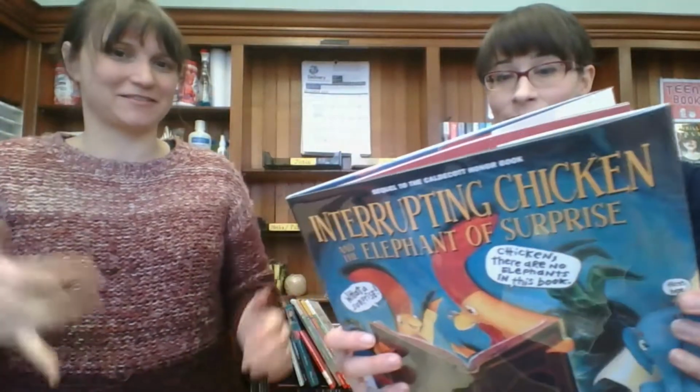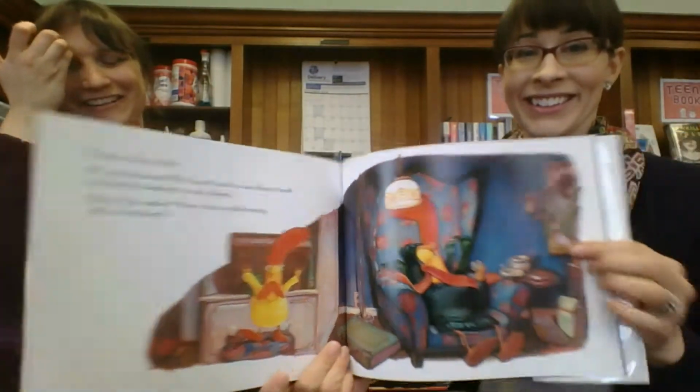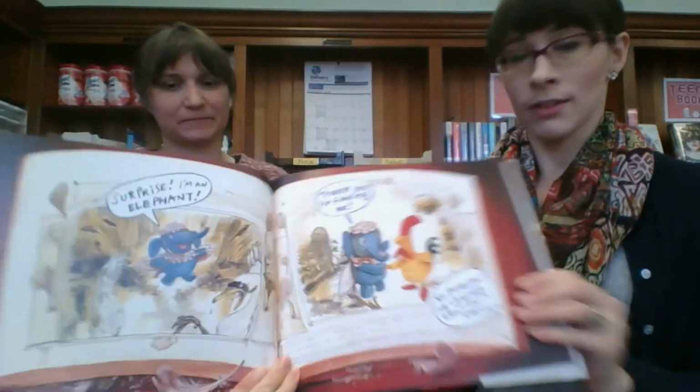Interrupting Chicken and the Elephant of Surprise, sequel to the Caldecott Honor Book. Yeah, there was a book called Interrupting Chicken, and then this is the sequel. It's called the Elephant of Surprise, like the element of surprise. That would have taken me a long time to get. I worry a little that kids are going to have trouble with that, but I think they explain it in the book. I don't think they expect you to know that.